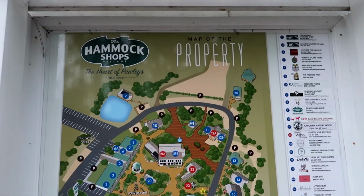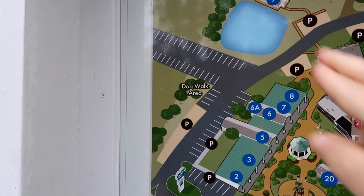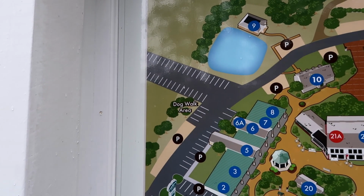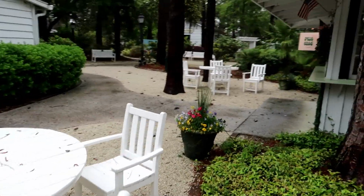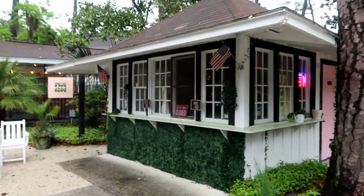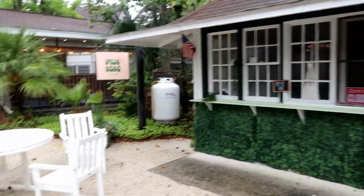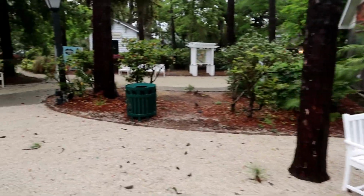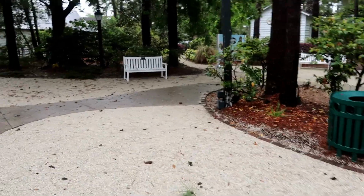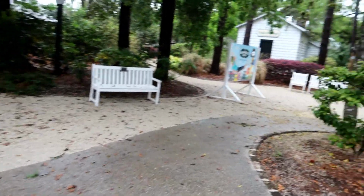Huh. See? Pretty big area. Even have a dog walk area. Since you got two little eating places here, you've got tables. On the side it says open, but the side I know says closed. The juice bar. I might have even got something from the juice bar. Ooh, the candy cottage. Oh, the old schoolhouse. Okay, we'll head over there.